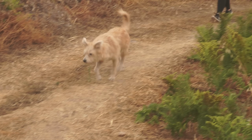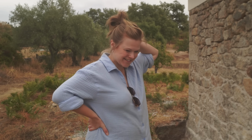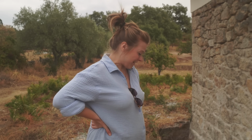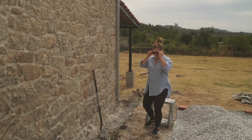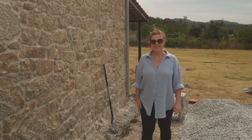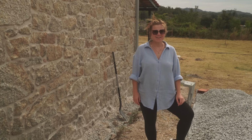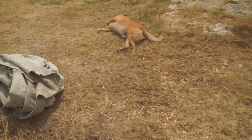How does it feel to see all of our hard work undone? Slightly soul destroying. I can't say anything because I've not done all this hard work as well. So what's next? You're just going to fill it all back in again? Yeah, but this time we can hopefully use the tractor and get it done quickly. Thank goodness for that.